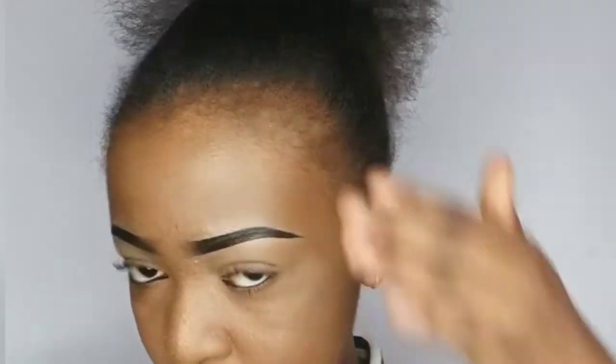Okay, so to make it look neat, I'm going to put a little gel on my edges. I don't like putting gel on my edges though, but I'm using the Eco Professional Styling Gel.